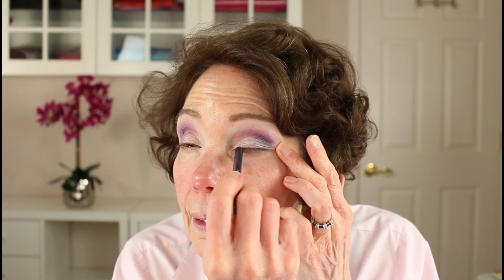So I'm going to add this as my eyeliner, and I don't see well at all. And I have a magnifying mirror, but it's not as good as the one that I have in my bathroom. So I am definitely not doing a perfect line here. I'm getting as close to the bottom of my lashes as possible. But the good news is I'm going to smudge it out with a Q-tip, and that will really make it all blend together.